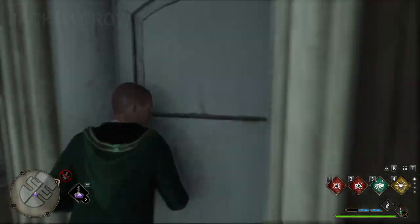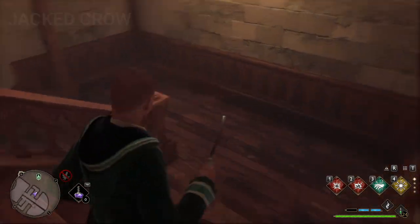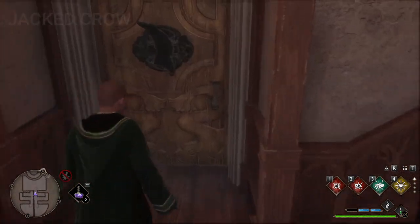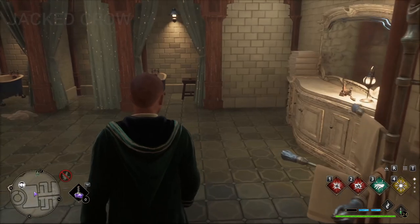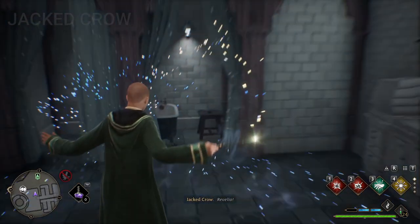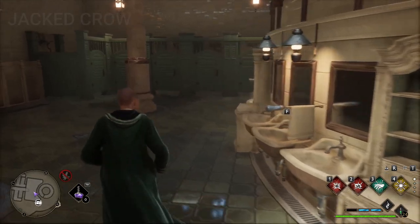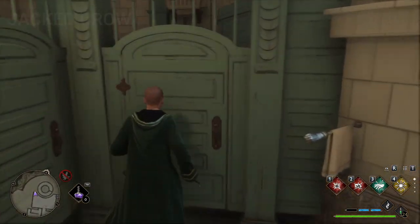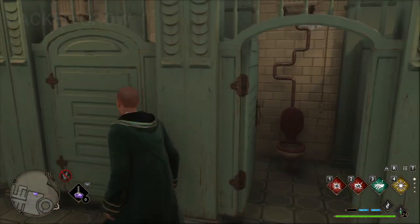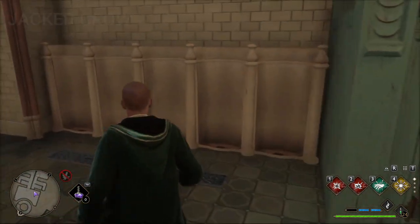Different room. How do I get there, though? This is interesting. Wait. Too many doors. What is this? Ooh. Okay. This is way more fancy than all other common rooms. Way more fancy. Why is that so? No Easter eggs, nothing. Come on.